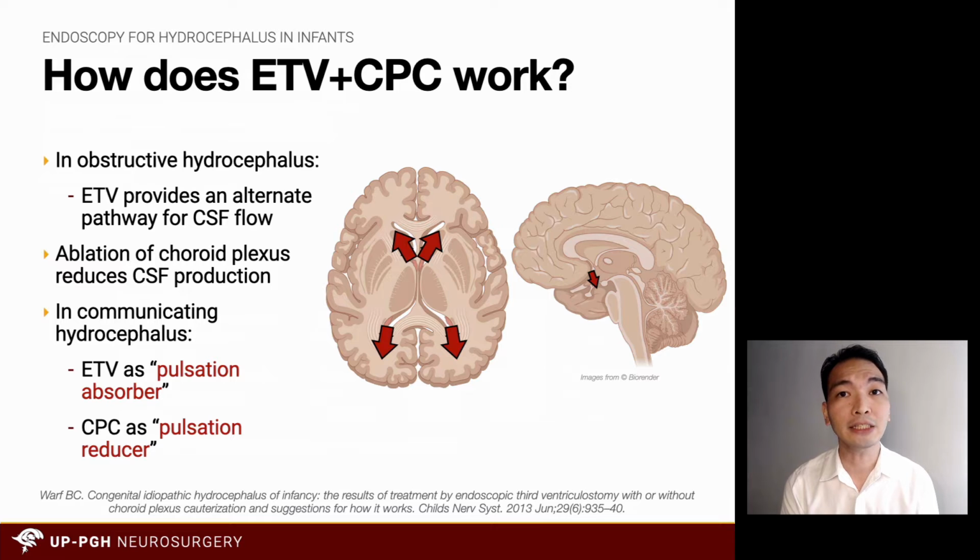However, these would not fully explain how ETV+CPC seems to arrest hydrocephalus as well, even in patients with idiopathic or communicating hydrocephalus. Residual choroid plexus is also present in the third and fourth ventricles. Dr. Warf proposes that ventricular enlargement is driven by pulsation forces in the brain, and this is especially important in younger infants, whose brain tends to be more compliant. In this regard, CPC reduces the pulsations from the choroid plexus, while the ETV serves as a pulsation absorber, dissipating the forces that drive ventriculomegaly. Moreover, reducing these pulsatile forces also decreases venous pressure and generally improves capillary absorption of CSF, which is an important pathway in infants whose arachnoid granulations have not yet matured.